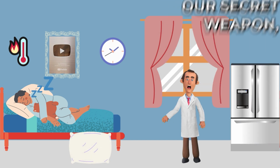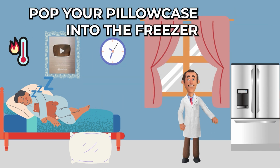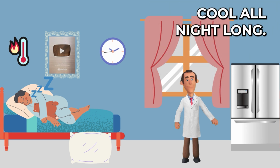And finally, our secret weapon, the chill pillow hack. Pop your pillowcase into the freezer a few minutes before bedtime, and voila, a refreshing pillow that will keep your head cool all night long.